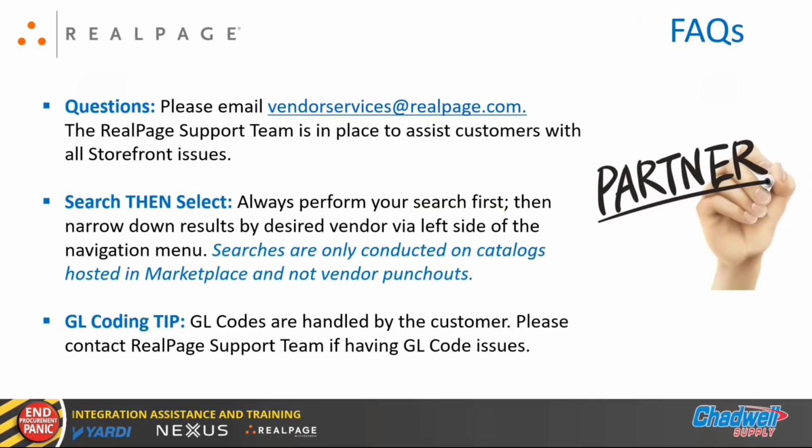All right, so just to get into some of the frequently asked questions, there is a RealPage support team. Anytime you guys are having issues with anything on Storefront, you're more than welcome to contact them. But that's the other great thing about having us as your vendor. You can also contact us at procurement@chadwellsupply.com so we can try to field some of these issues you may be having. And if there is an issue from a RealPage standpoint, we can direct you from there as well. But just so you know, you're able to contact them directly as well.